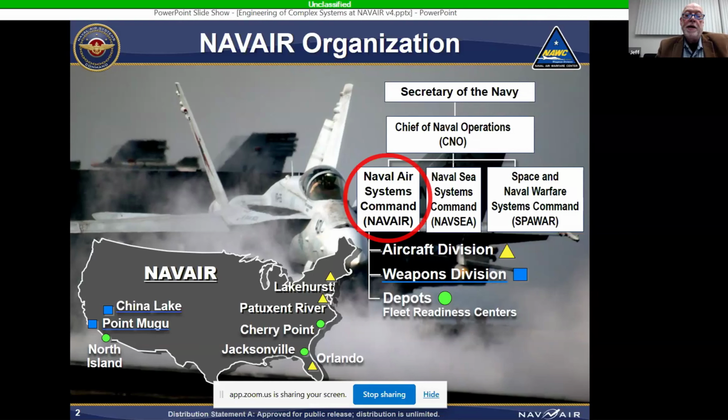So taking NAVAIR down a level, we have two major fingers that NAVAIR breaks into. There's the aircraft division, primarily on the East Coast, centered at Patuxent River in southern Maryland. They have a campus up at Lakehurst in New Jersey, and they also have a small campus down in Florida at Orlando, which is the training systems part of that piece of NAVAIR.